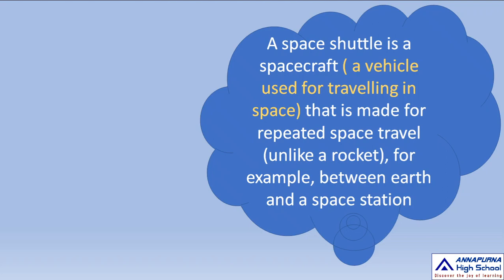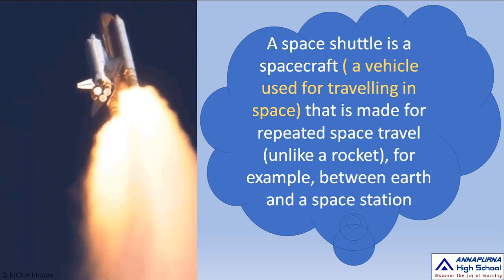I bet you don't understand anything. Have a look at this. This is a space shuttle. As you can see, it is traveling in the space. And this space shuttle is actually a spacecraft. What is a spacecraft? Spacecraft is a vehicle used for traveling in space. Just like how we use a bus to travel from one place to another on the road, just like that, to travel in the space, we use these space shuttles.